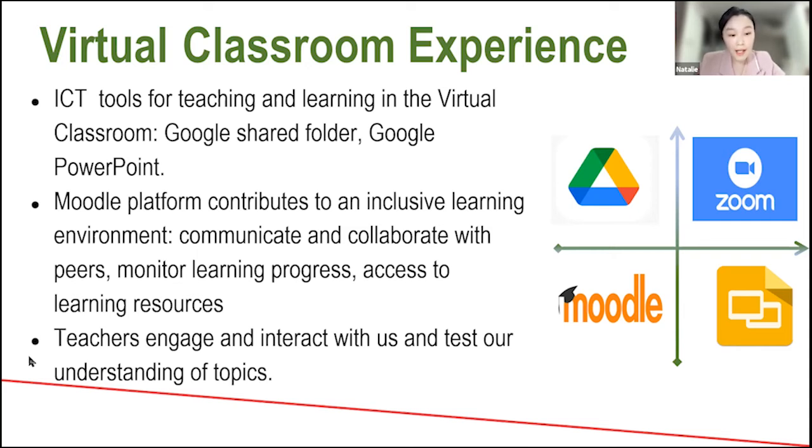As her student, I can revisit the lecture slides at any time that I want. And it also allowed me to see all the notes that she makes on each of the Google slides. Beyond that, Moodle is a very powerful platform that provides students access to all the learning material, and we can monitor our learning progress and our results for each assignment that we have done for the course.